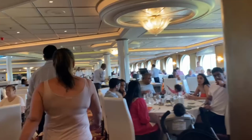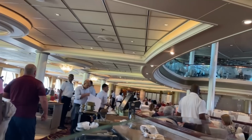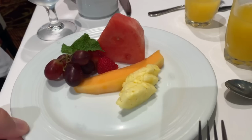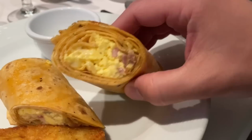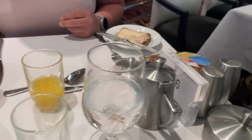Good morning. We are doing breakfast in the main dining room to start the day. We're starting out with some coffee, some orange juice, and a fruit plate. All right, so I ended up getting the breakfast burrito. Just got some scrambled eggs. That said chorizo, but it looks like ham to me. And then a tri-tater. What'd you get here? Ham, cheese, spinach, tomato, olive. Fresh tomato, freshly made, and then some toast.